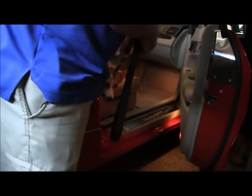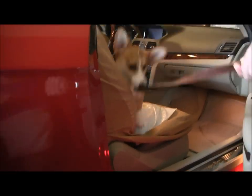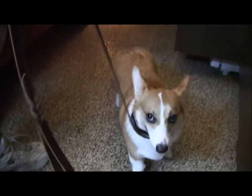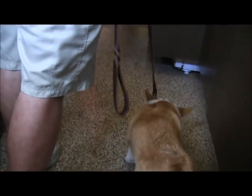All right, come here. She's scared to death. No, she doesn't want to get out. Come on, Emma. Come on. Come, come, come. All right. I'm going to start moving her back. Is it okay for her to get in there? Yeah. She has enough. She just doesn't.